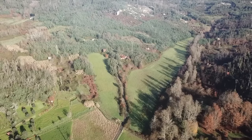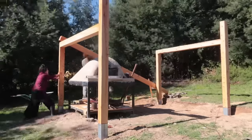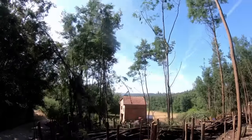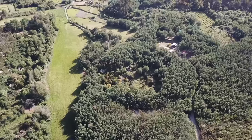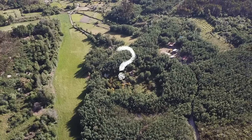In the previous video, you've seen us buying this big piece of land and working on it. We spent a lot of time building, renovating, and clearing the land. But there's one thing we never mentioned, and it's probably the most risky thing we ever did. Welcome to a new Project Kamp update.